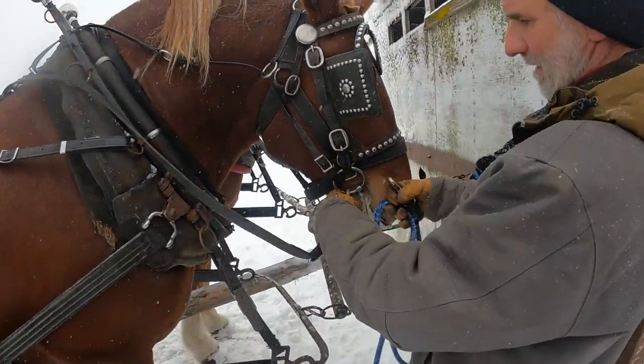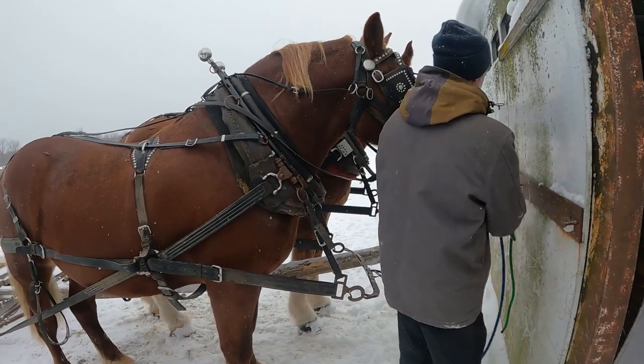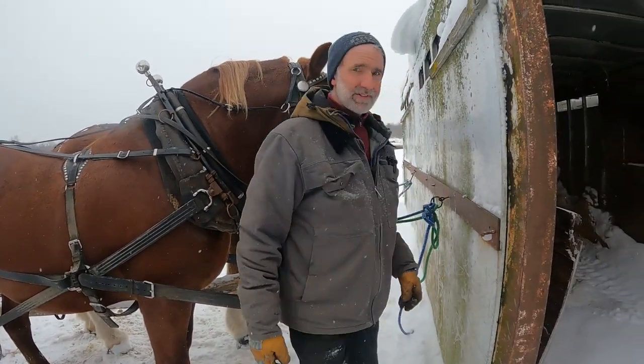So for him, I got to hitch to his halter. I'm just going to hitch it over here, I guess. Just for an extra precaution, it's going to keep his head hopefully away from her. But I'm going to stay close by.